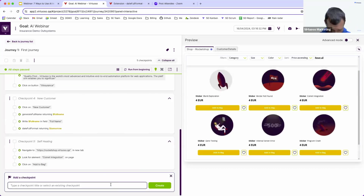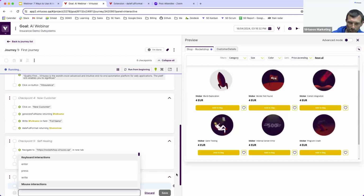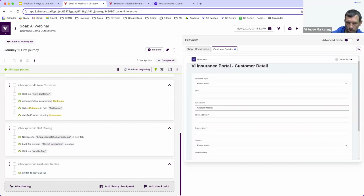A good example of that, if we go back to our customer details, we could come in and say, let's switch back to the previous tab so we can control which tab we're in. And you can see it will switch across and we're back into the insurance portal. So you can see here that I've got a form field that I want to fill in. And I don't want to put the data in a test. I want to keep it separate and I want to have different scenarios I can pass through this test.